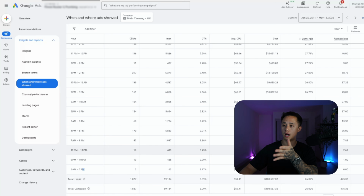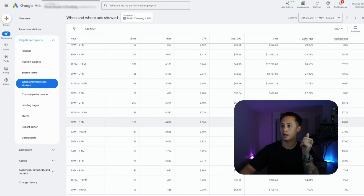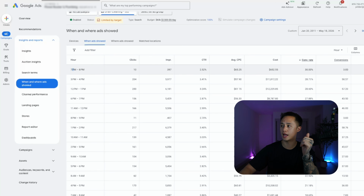So based off of the data here, what we could do is run our ads from 8 a.m. until up to 9 p.m., right? That's the cutoff of when we start to see a big drop off, okay? You can see 9 a.m. is still converting really well up here. And if we scrolled up, 7 to 8 p.m. is our best converting time at 30%, okay? So that's our highest converting time. So we can run the ads all the way up to 9 p.m., okay? At 9 p.m., we're still converting really well.